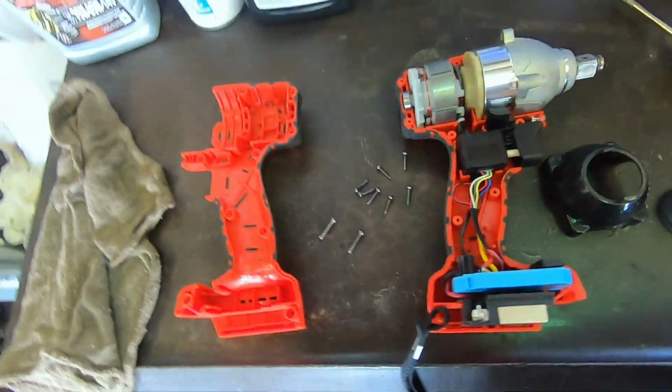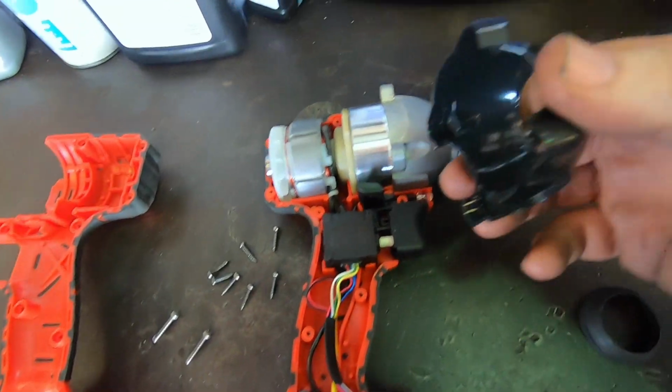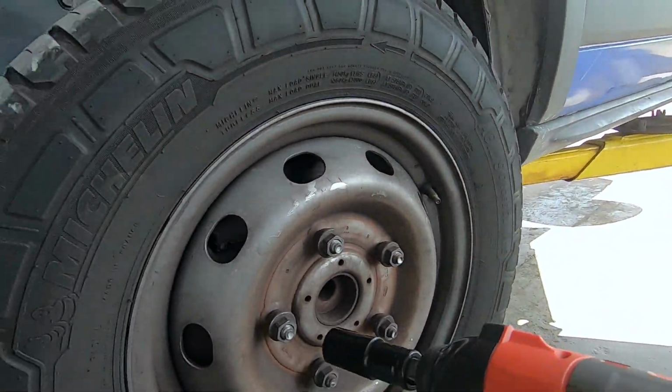I am going to do a long-term review of it as well. I'm going to use it as often as I can. We'll find out soon. Went ahead and opened her up, spread her wide for everyone to see, because I was really concerned about the plastic cover. I thought it was a plastic nose cone, but it is alloy. Ball bearings. Now we're going to test the strength of this tool on this Ford Transit van.